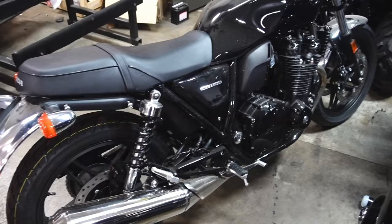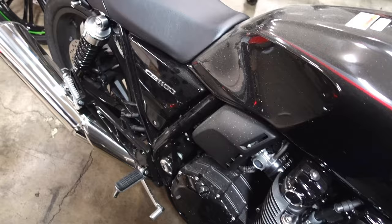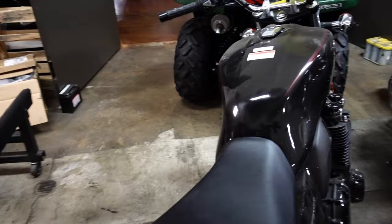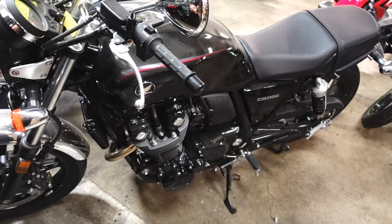I can't believe we got one of these 2014 CB1100s, brand new in the crate. You guys remember a few videos back, it was sitting over there, still hasn't been washed. The crate so long, it got dirty in the crate. How weird is that? $9,000? That's pretty cheap for a phenomenal motorcycle.